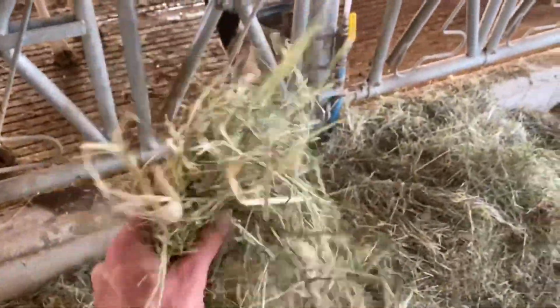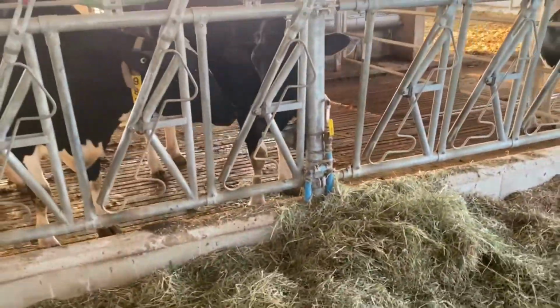So yeah, I think it's a great thing, and you can tell they like that fresh hay, that fresh, dry, young hay. It's really, really soft.